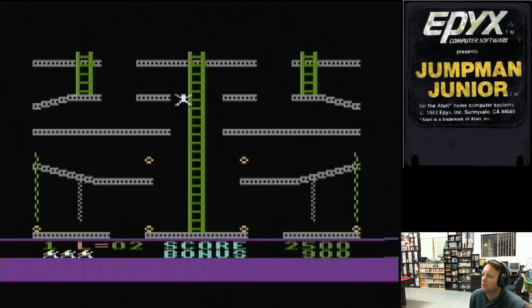Whoa, God. Lucky for us, a bit of not so perfect collision detection. Okay. Whoa! That was a bit unfair. Hey! 2 screens.